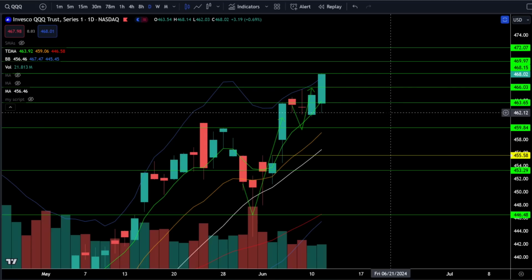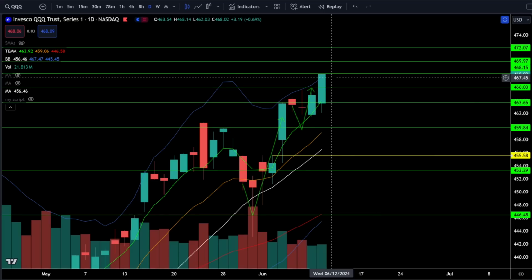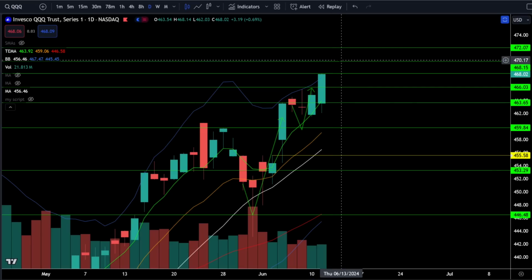On the NASDAQ 100 triple Qs, we were up 0.69% today, and you could see here I thought we would go higher towards 466, and because Apple had such a bullish day, we blasted right through 466, and we went all the way higher to the next price target at 468, and we did close outside the upper Bollinger Band. So yes, we are still in a bull trend, but this is a very overextended look in the triple Qs, and we are sitting at resistance at 468, which means if we break through 468, then and only then will we be looking for the next price target at 470.